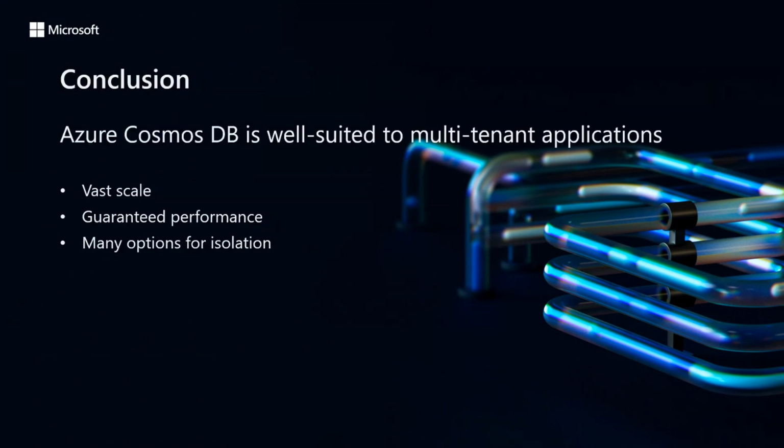So to sum up, Azure Cosmos DB is very well suited to large-scale multi-tenant applications because it can scale to an extraordinary degree, and it's able to provide performance guarantees even under very high load. It has numerous options for splitting up your data, and its security features can do a lot of the heavy lifting required to provide the security isolation your customers will demand.